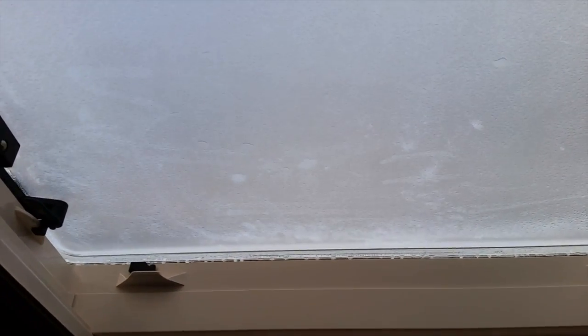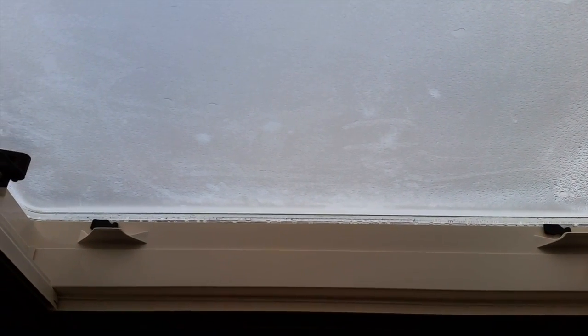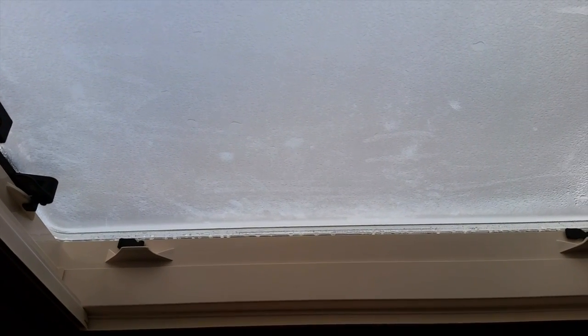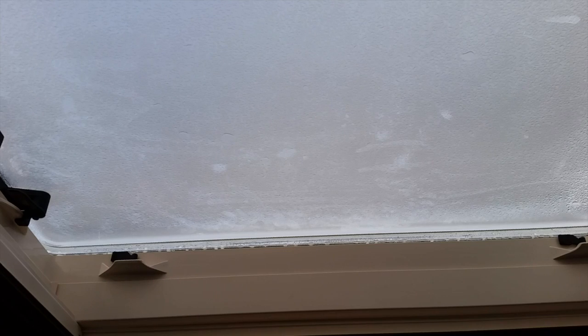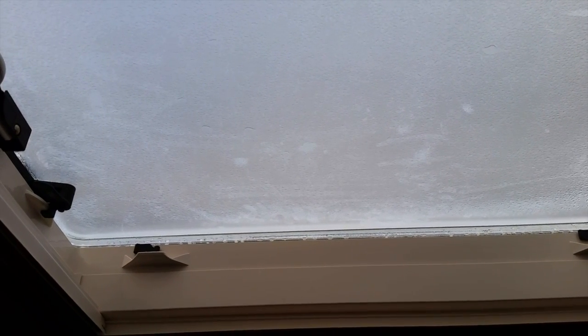You can see there's a little bit of condensation built up there on the glass. I do leave this cracked open at night, generally just this time of year. I really don't have to do this in the summer months, just when it's in the damp months like this.